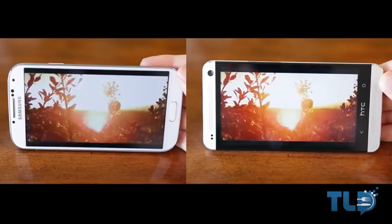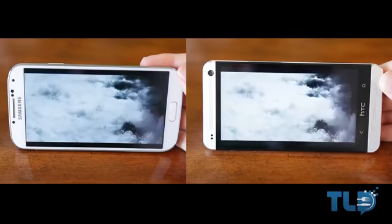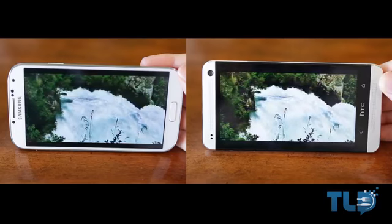But again, not saying the Galaxy S4 is bad by any means. Both of these displays are jaw-dropping, and I'm willing to bet some people will prefer the over-the-top look of the Galaxy S4 because it kind of tricks your mind into thinking images look better than they actually are. It's really close, but for me, again, the HTC One takes the crown in terms of display quality.